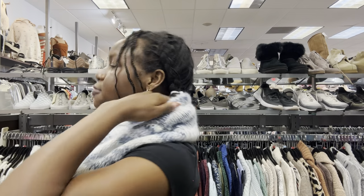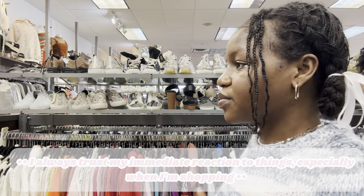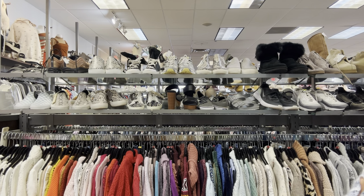Green. I mean, it's cute. I love long sleeves. My arms are so long that I need them to match up. Let's try this one. Okay. I don't like it. Is it just me? No, I think it's just me.